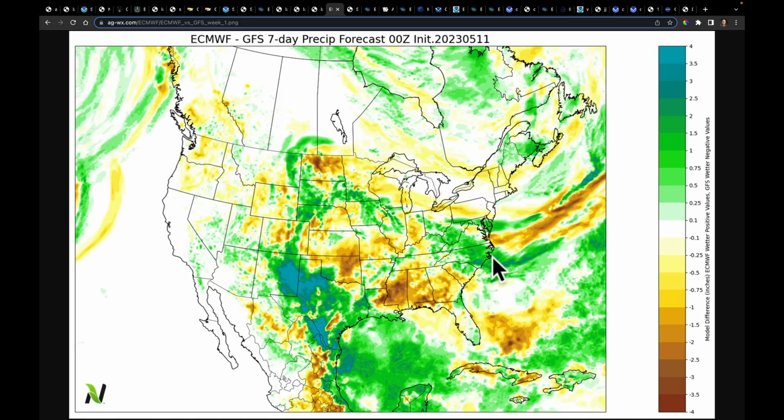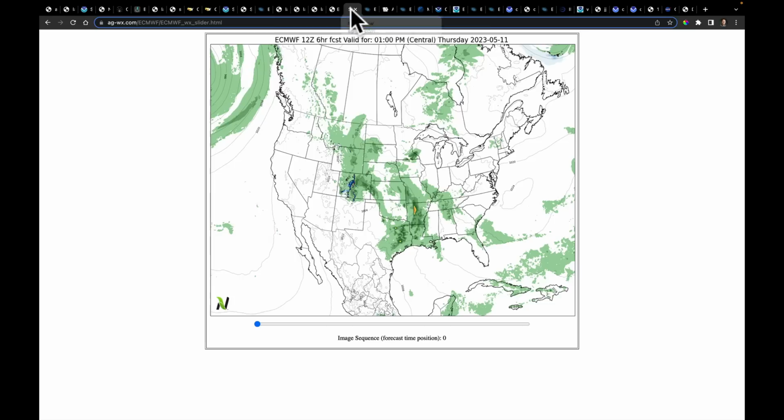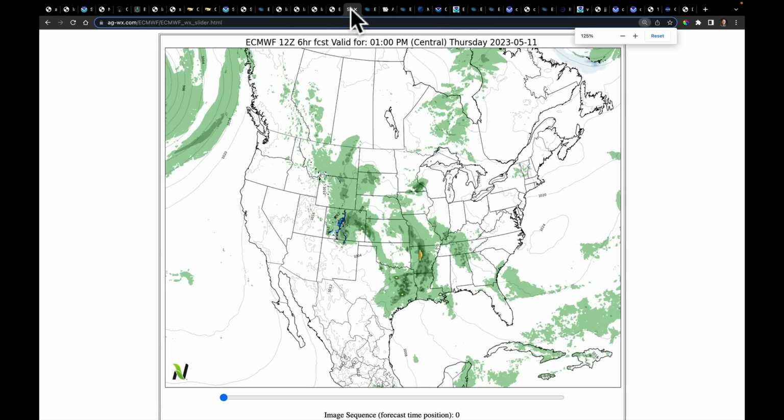So it's always good just to see the model differences, and that helps us to understand which ones tend to trend wetter or drier as we examine all these different models. I'm going to stick with just the European today because I think the European has the better handle on what's happening in Texas, and I want to watch that carefully.